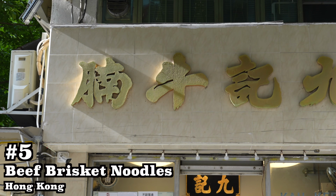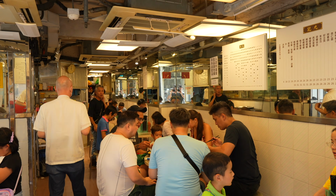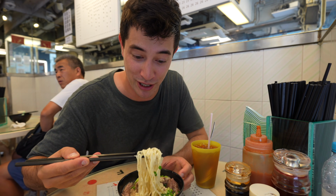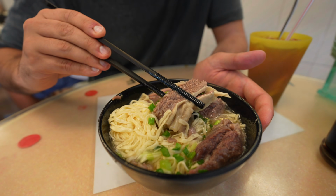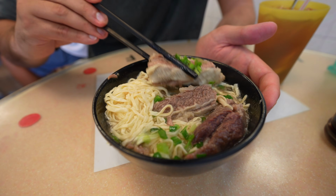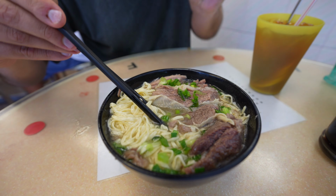So this spot, Kao Ki, is an institution here in central Hong Kong, very central location. I've got a bowl of their famous beef brisket noodles with Ifu noodles, and just check out the beef in there. That looks like super tender beef. Oh my gosh, that looks amazing. I gotta try some of that broth as is though.